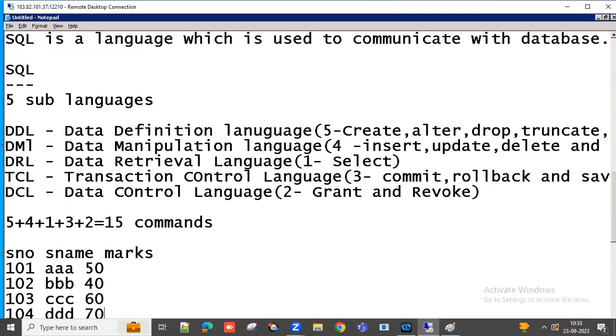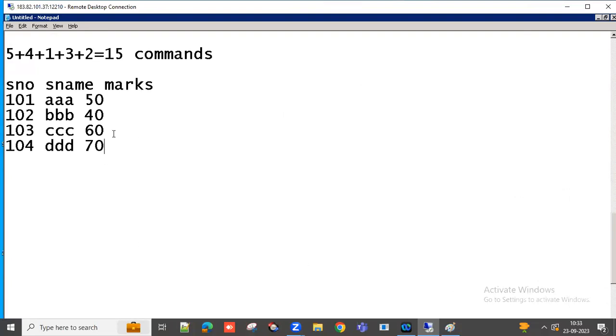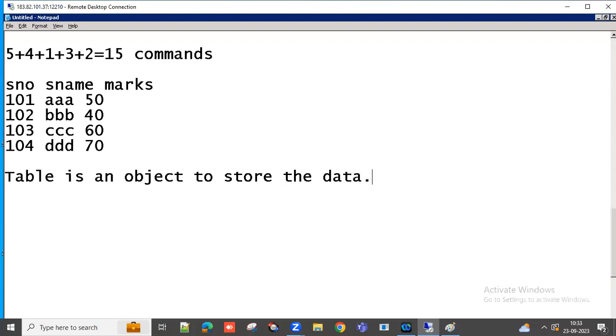To store the data, RDBMS needs an object. The data will be stored in the form of a table, with rows and columns. Table is an object to store the data. Generally, a table is a collection of rows and columns. This is the syntax to create the table.